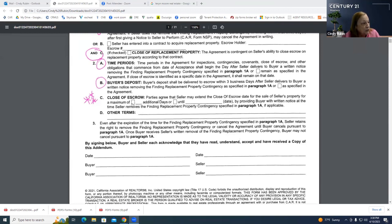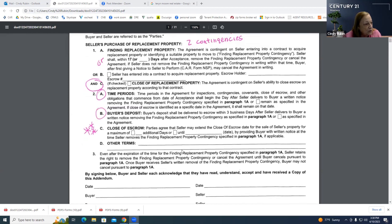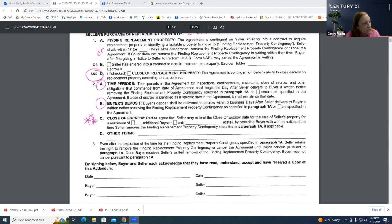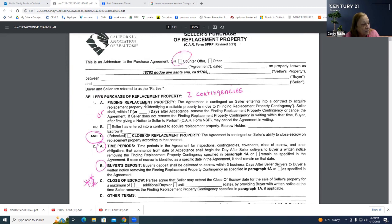Okay, so the seller's part, a maximum of, I don't know, 10 days. Maybe seller's going to need more than 10 days. I found a property, we're closing escrow concurrently, but I want 10 days to move. So, gee, whatever. I just think you should always give your seller that. That's why I like that one. And that's it. This is one of the shorter agreements, right? The seller purchase of replacement property. All we need to know is what are the contingency timelines.